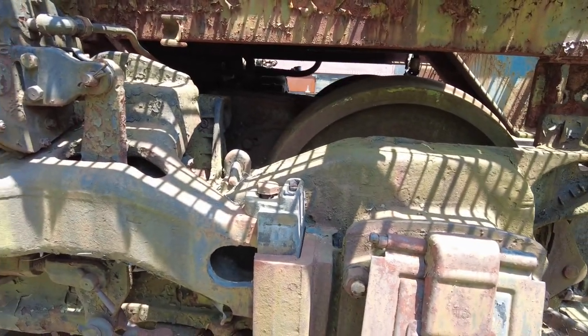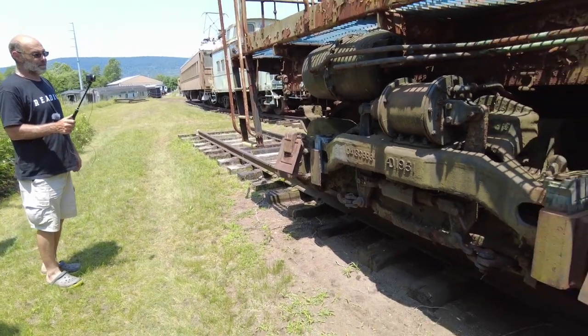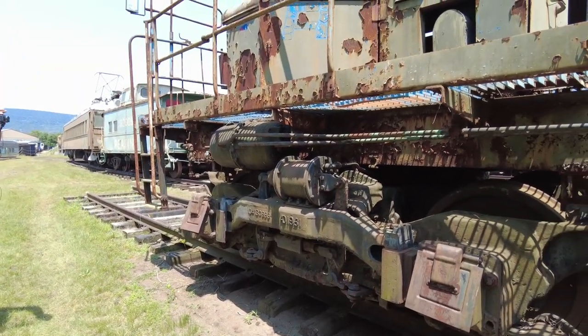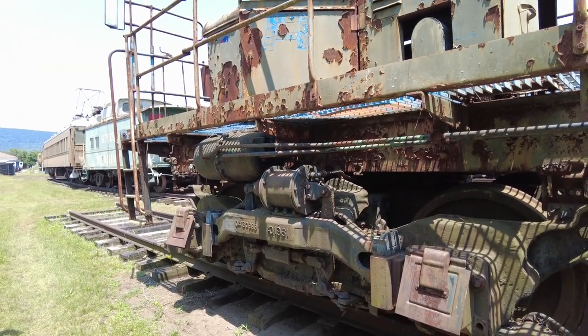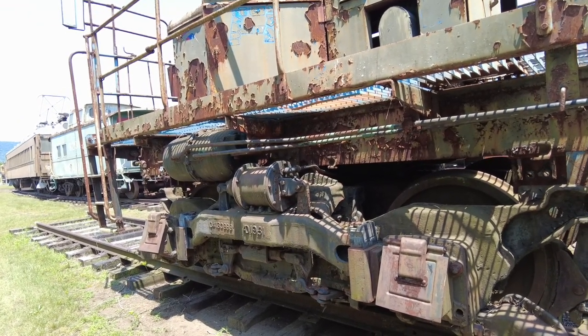We can't figure out because the power shoes are gone. So we're going to hook it up and use it for our turntable. It and that one other car will fit on our turntable. Yeah. And we'll hook it up strictly battery now.